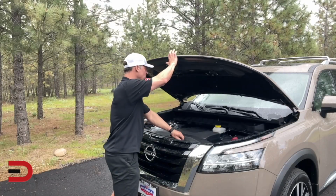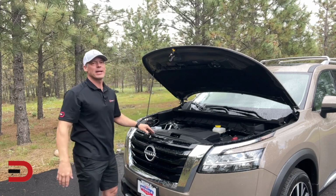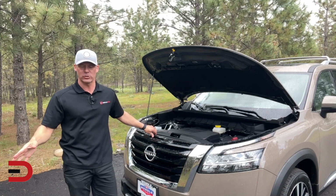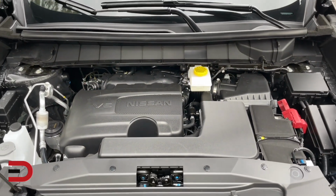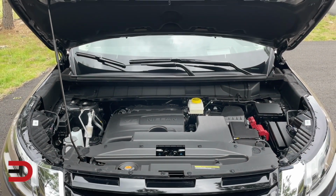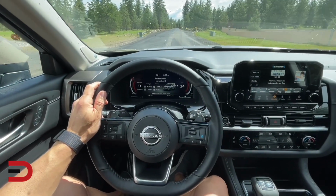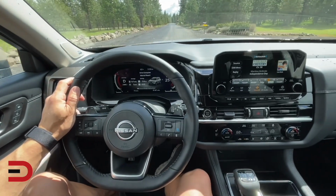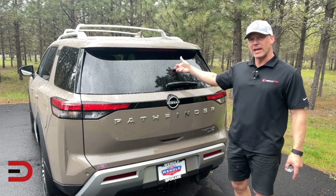So here is the powertrain, 3.5 liter V6, mated to a 9-speed automatic transmission, 284 horses, 259 pound-feet of torque. Now last year they had a V6 CVT, so much better upgrade to go with the 9-speed automatic transmission in my opinion. Not a huge fan of CVTs. When it comes to fuel economy, you're looking basically around 20 city, 27 highway, although on our Platinum it's 20 city, 25 highway.